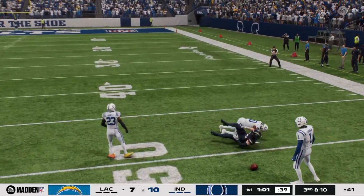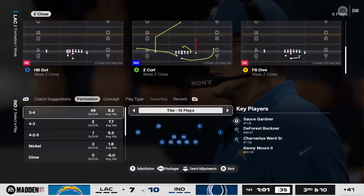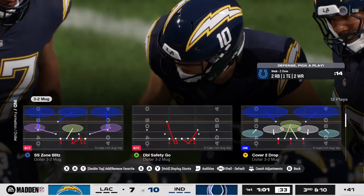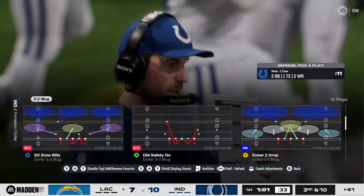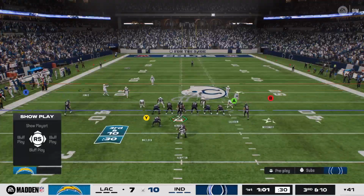And that'll fall incomplete. He was hit just as he let that go. And now it's third down. In today's NFL, these big guys are featured receivers. They move them all over the place to try and find good matchups. And they had one. They were just unable to complete the pass.